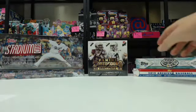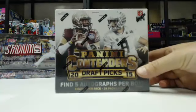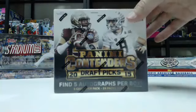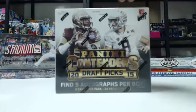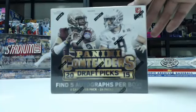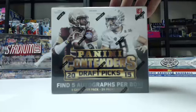We also have the Panini Contenders. I don't know why that always tongue ties me. Panini Contenders 2015 draft picks available under Choose a Team on our website. I'm really looking forward to these also. I really like college football, and these are all players from this year's draft, not necessarily that got drafted, but from this year's draft. There's a lot of veterans, and they're all in their college uniforms. Plus 5 autos per box. That's pretty awesome. Those are available under Choose a Team on our website.